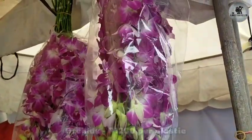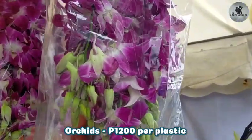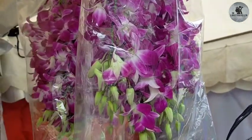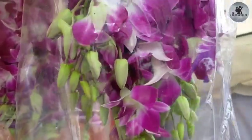Kung ang gusto nyo naman ay orchids, meron din sila dito at 1,200 pesos. Medyo may kamahalan siya pero masusulit nyo naman dahil ganito kadami yung 1,200 pesos. Pero according to the seller, matagal naman ang buhay nito at naabot ng ilang linggo before mamatay.